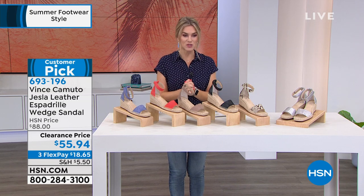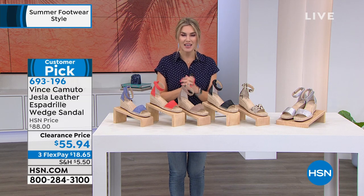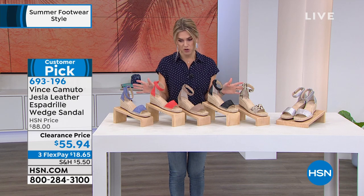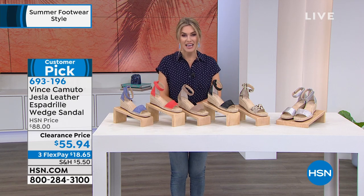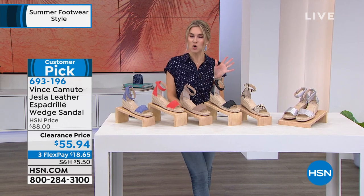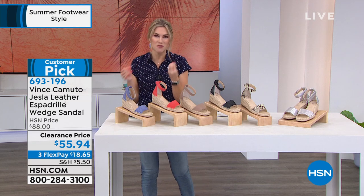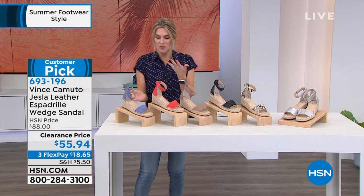And speaking of great deals, Vince Camuto, that high-end luxury brand. We love their apparel and we love their shoes. This is another customer pick. So we're very excited. And espadrille really for me is like the quintessential summer silhouette. That jute wrapped heel just makes me feel like I want to hit the beach. I want to go on vacation.